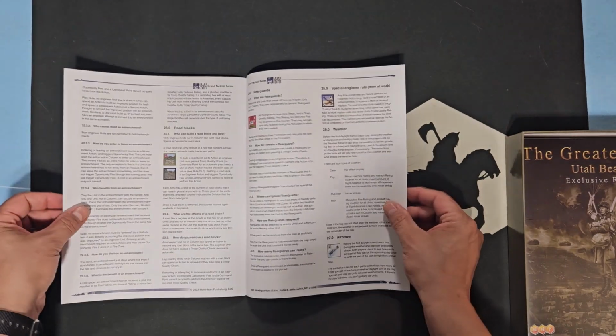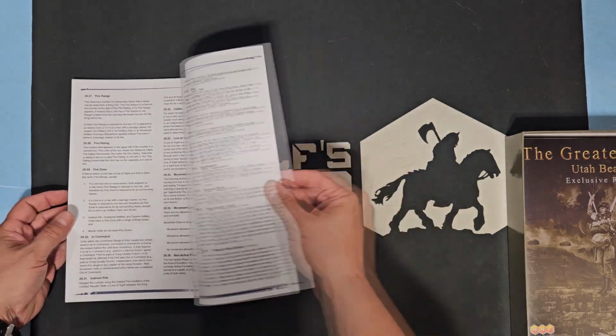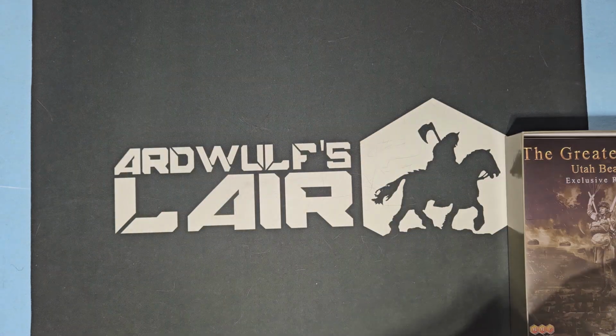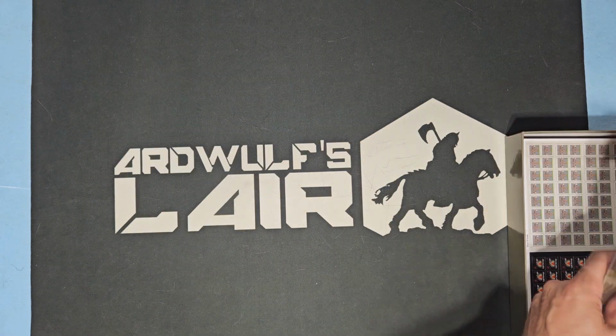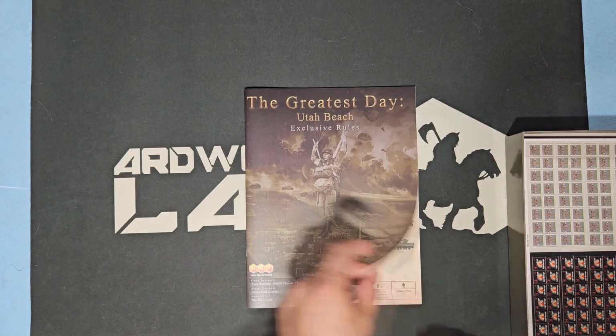I think if this looks anything like other stuff from MMP, it's probably GCACW, just in terms of rules layout and stuff. But in any case, that's 40 pages. Everything's covered in cat hair now. Here's the Greatest Day Utah Beach exclusive rules. Cool picture on the cover.